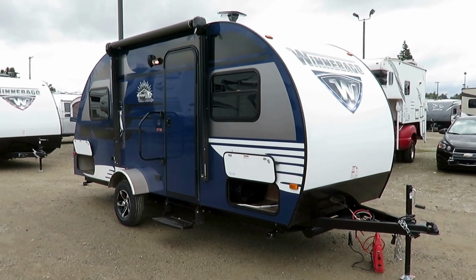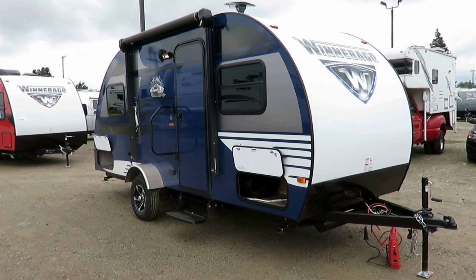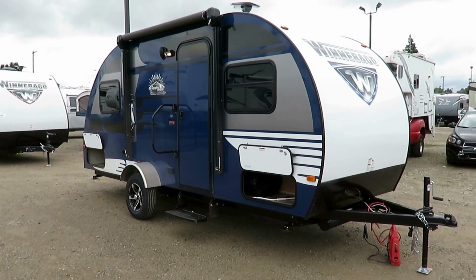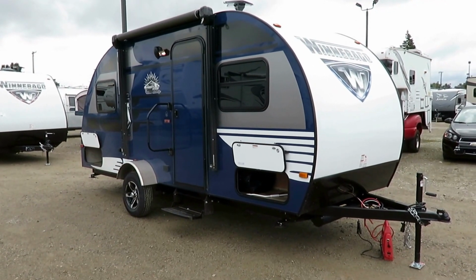Winnebago 1780 at 2780 pounds here at Haylet RV of Coldwater, Michigan. And oh my goodness, does that blueberry skin just speak to me. I love that. I think that's my favorite.